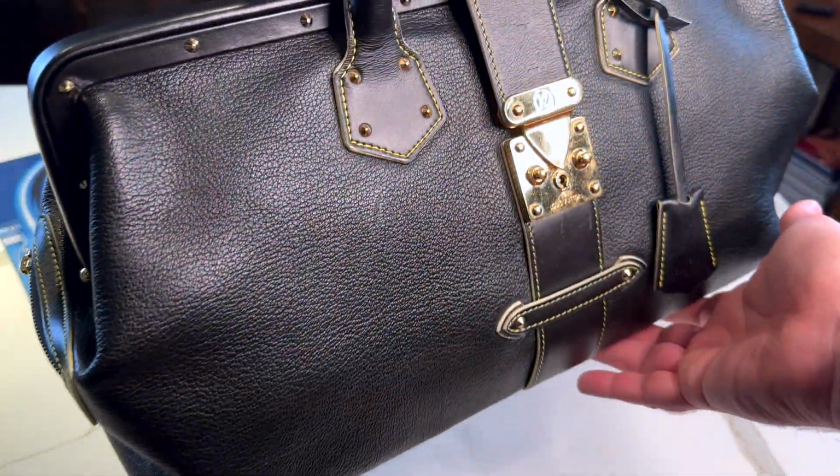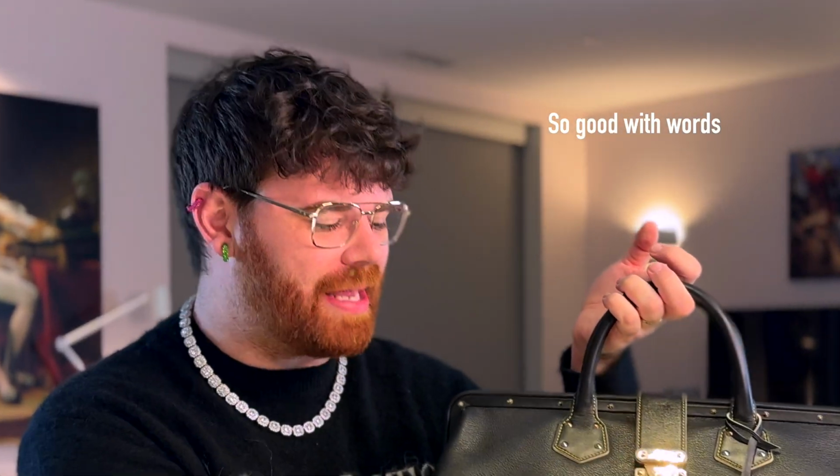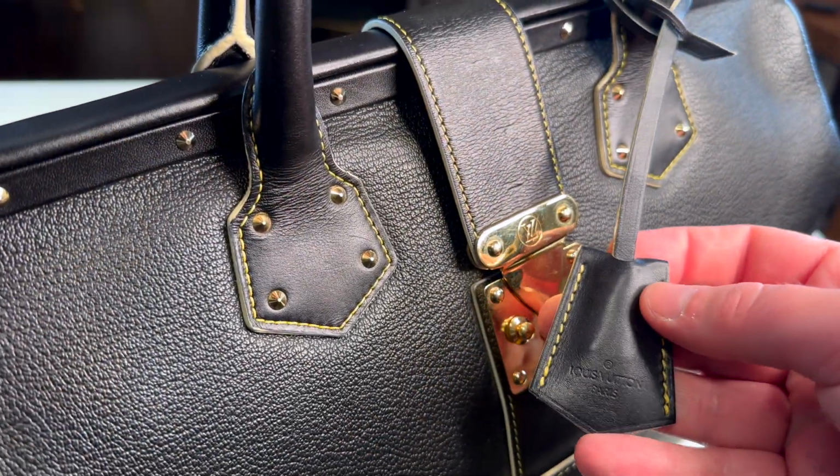We love it. Now the smaller version, the PM, doesn't have the lock. So you'll just have the S-lock, but you won't have the option to actually lock the lock, if that makes sense. You know what I mean. So with that, you do lose the key clochette for the smaller size.